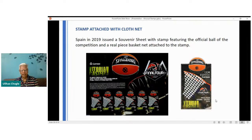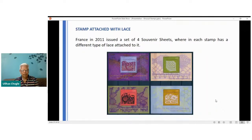In 2019, Spain issued a souvenir sheet with a stamp featuring the official ball of the competition and a real piece of basket net attached to the stamp. In 2011, France issued a set of four souvenir sheets wherein each stamp has a different type of lace attached to it.